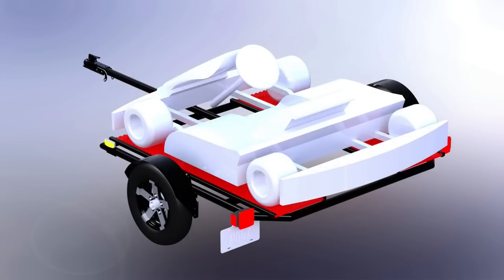We also have, this is cool, a concept for a version that carries a go-kart, which I like. It sounds like you've had some interest from the kart community as well.